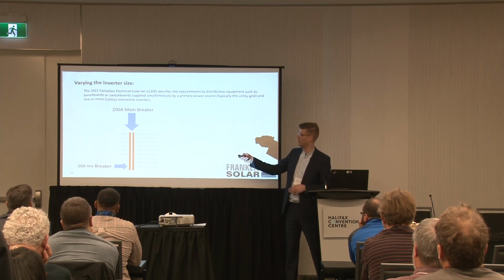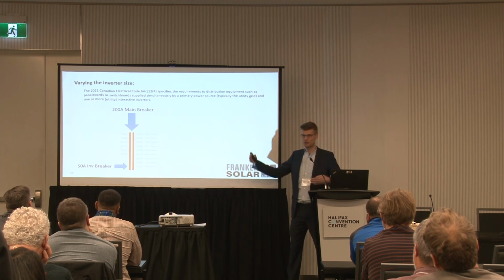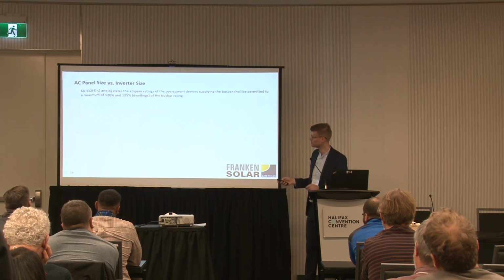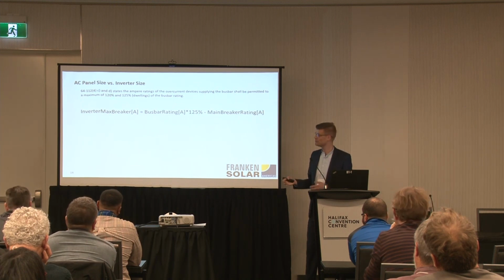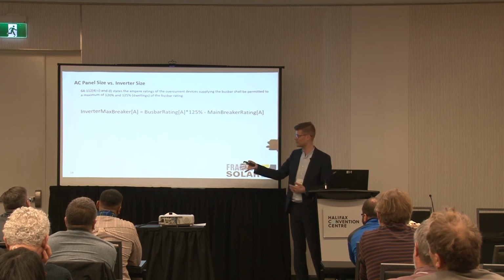In this case, it's a 200 amp example, and we can add another breaker for two sources. One source is the grid, the other source is the solar system. So for commercial, as I mentioned, it's the 120% rule. For residential, it's even better. They allow up to 125%.